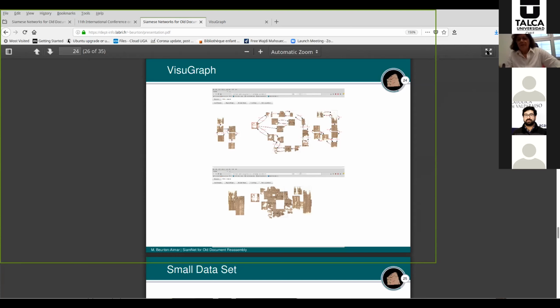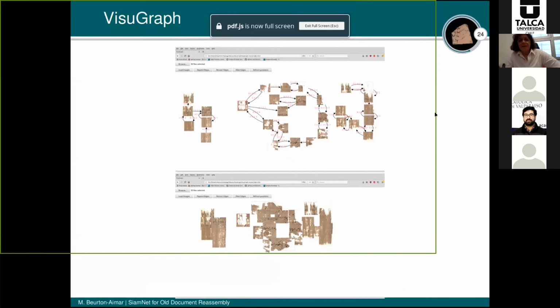Why am I not in full screen now? Sorry. Yes. Okay, there are some photos that I took, since I have not been able to show you the tools directly.